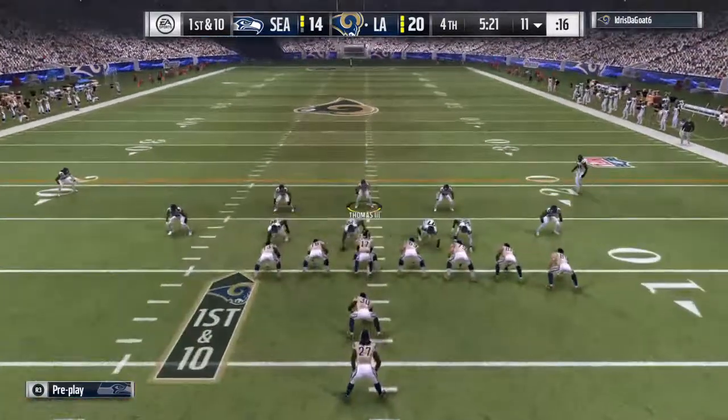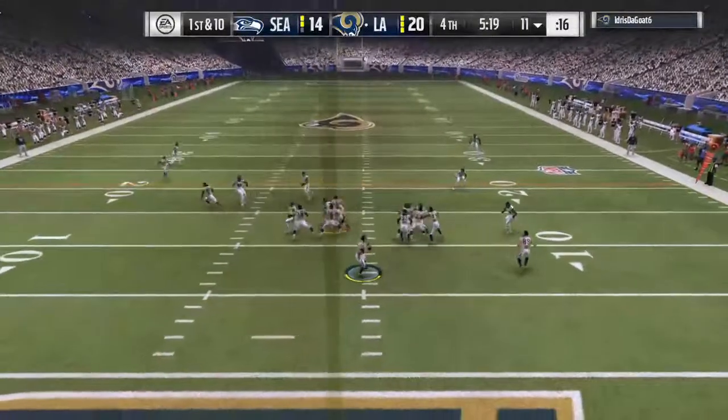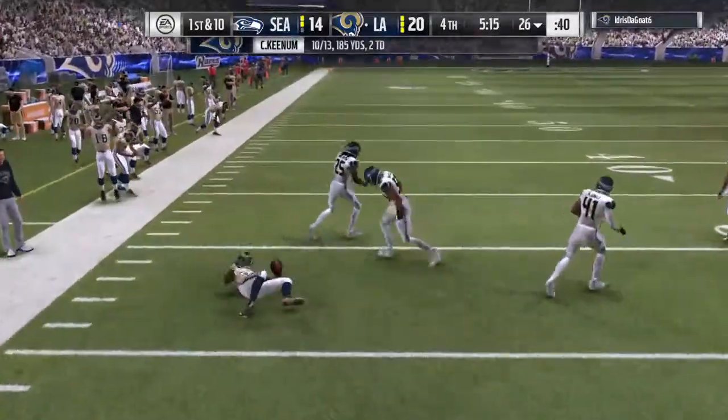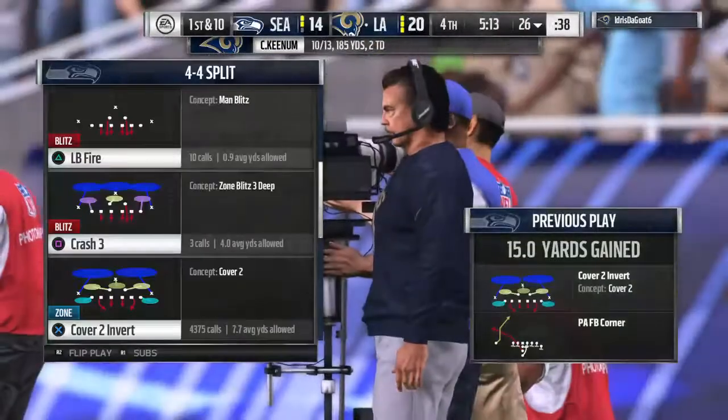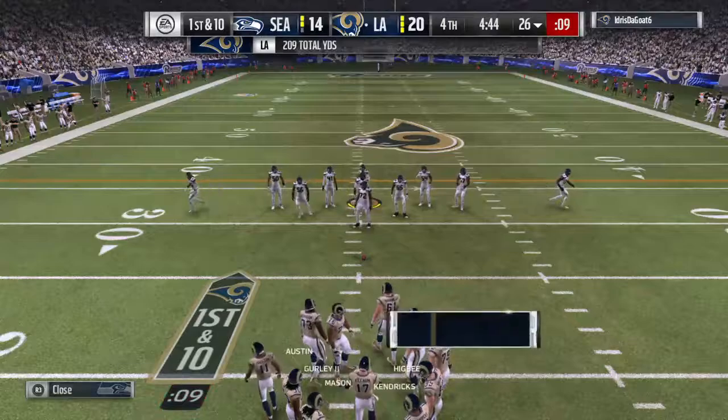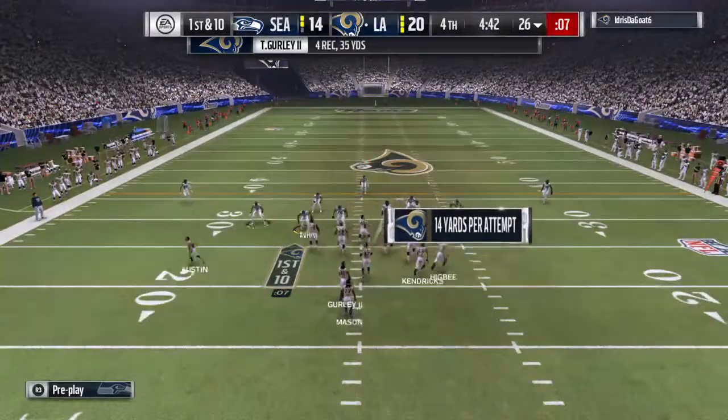They come out here in the eye. They go play action here on first down. He's going to hit his man out of the backfield, complete, a solid gain of 15 yards, and the sticks move. And there they went, crossing route against the zone defense.